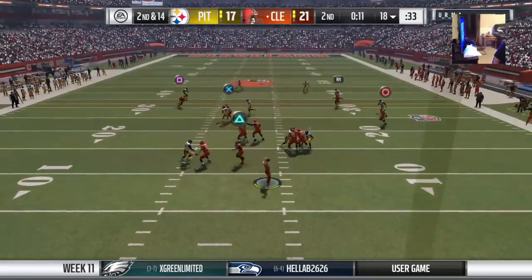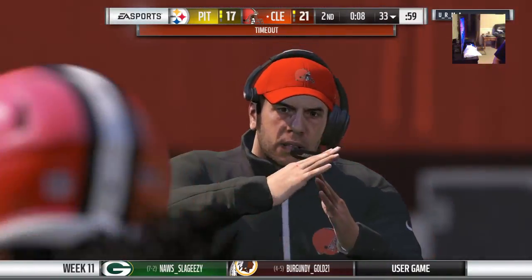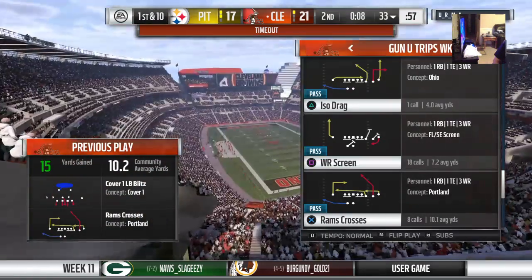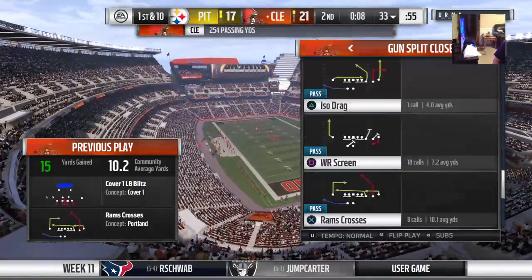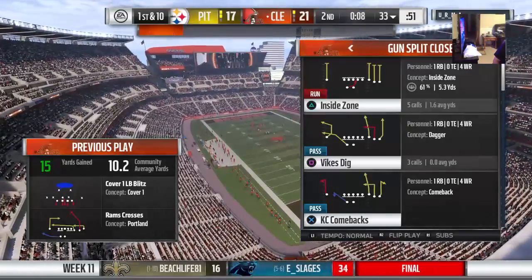On 2nd down, here's Kessler. Gets it to Gordon. And he's going to get this one across the 30-yard line. 15 yards through the air and a first down. And now with that completion, he's north of 200 yards here in the first half.